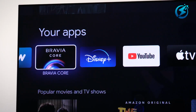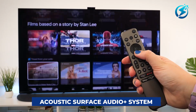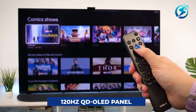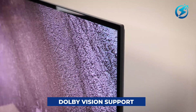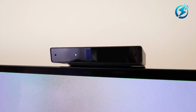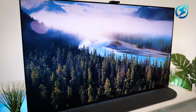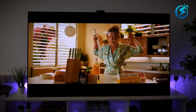Some solid features that make the Sony A95K cutting-edge range from the Acoustic Surface Audio Plus system, 120Hz QD-OLED panel, Dolby Atmos, DTS, and Dolby Vision support. Add-ons like Chromecast, IMAX Enhanced, Bravia Cam Support, Voice Control to HomeKit. Well, let's take an in-depth look at some of these features and how best they describe the Sony A95K. Stay with us for more.